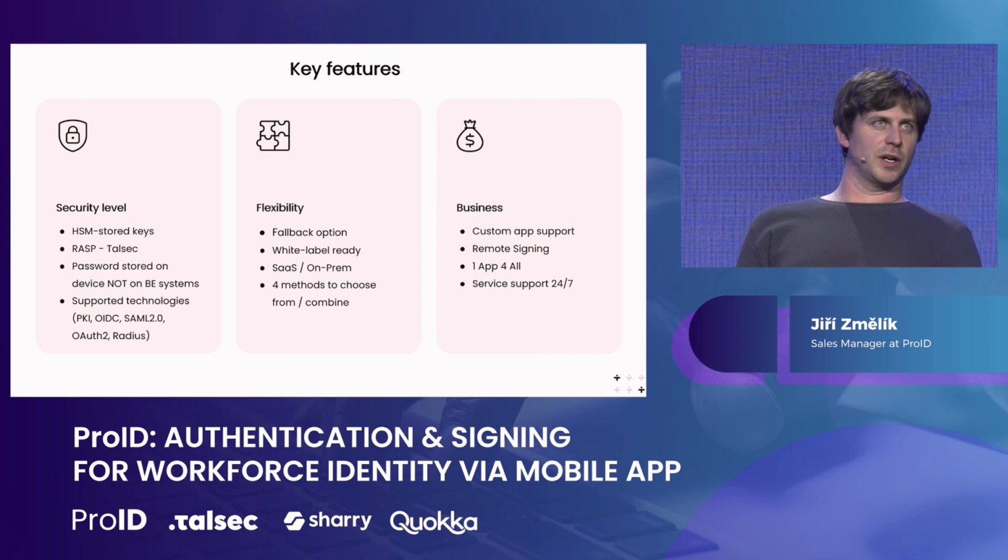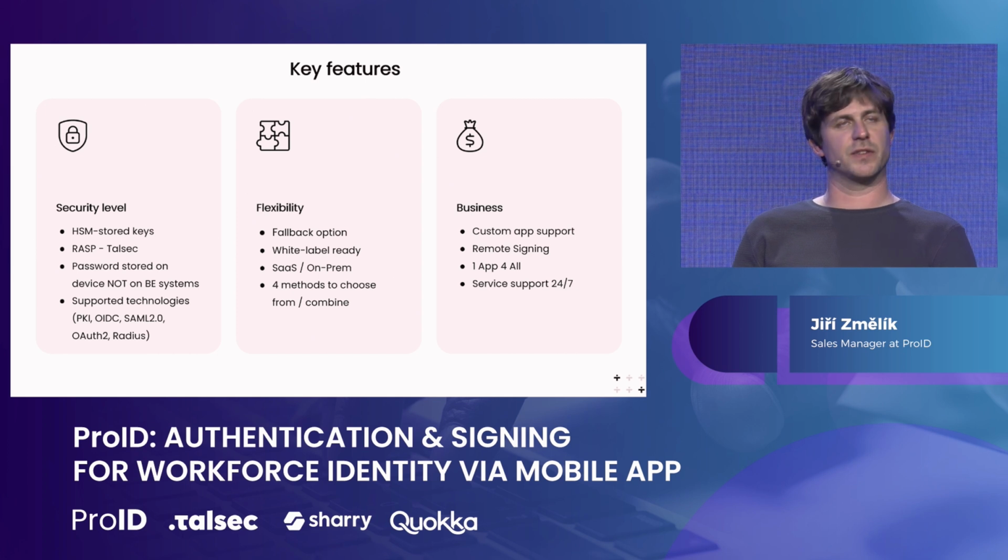And the last thing, from the security point of view, is that we support the best technologies available. First of them is PKI, public key infrastructure, based on different kinds of certification authorities issuing certificates. And then authentication protocols, especially OIDC, SAML 2.0, or OAuth 2, as well as the Radius protocol.